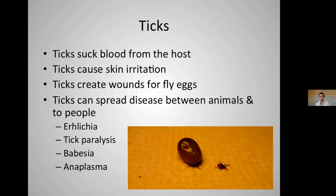Ticks. So ticks are a problem. Luckily, because of where the sanctuary is, we don't have as much of a risk of ticks, but still there's always the risk that one of us acts as a fomite and we go hiking somewhere in the foothills and then bring ticks back, or in areas where there are shrubs and trees, there could be ticks. They're mostly an irritation, but also a risk because they can spread some diseases between people and animals. Of these diseases, luckily, Ehrlichia, Babesia, and Anaplasma are not endemic to the Front Range of Colorado. However, we do see some cases of tick paralysis. So it is possible to get diseases from ticks where we live.